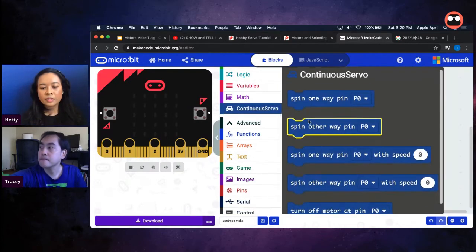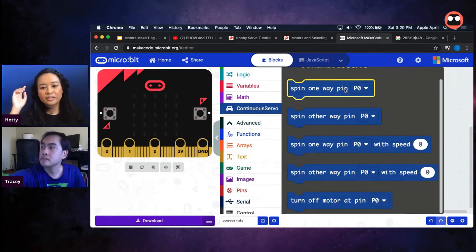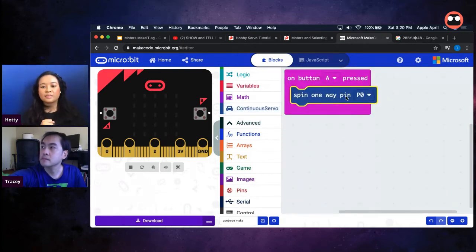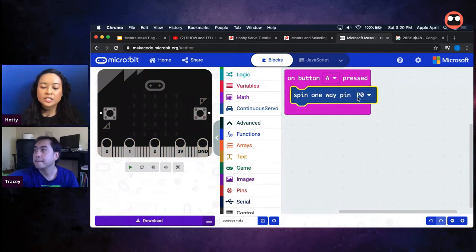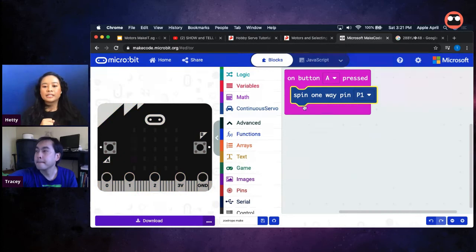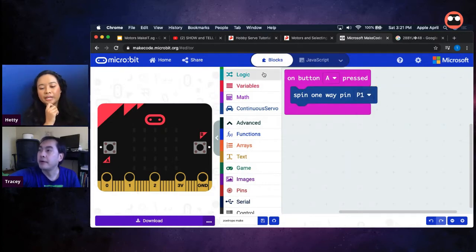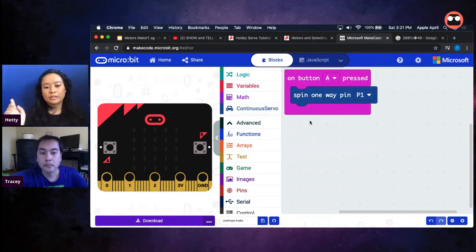Click on it. So we want to spin one way. Click on the first one. Make sure you change to the correct pin. The nice thing about MakeCode is that it does tell you which pins you can use and which pins you can't use. What I like about this package is that it's really intuitive. It's either you spin one way or the other way.